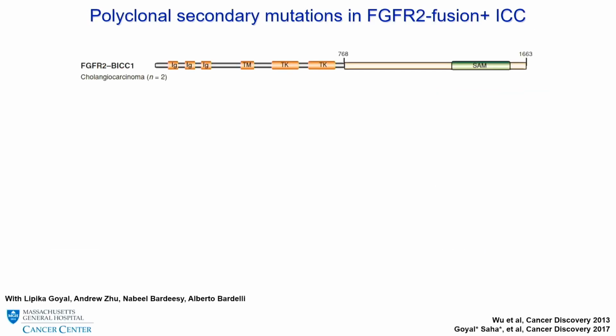And I'll focus on a specific example, one that I imagine this group is familiar with, and that involves FGFR2 fusions, which are present in about 20% of intrahepatic cholangiocarcinoma. They involve fusion of almost the entire FGFR2 gene to a C-terminal binding partner that creates an abnormal constitutively activated FGFR2. And what many investigators in the room have shown is that by inhibiting FGFR specifically in these patients, you can get very favorable responses in a certain percentage.